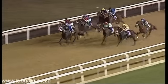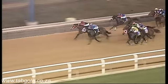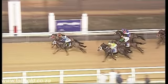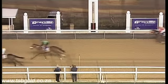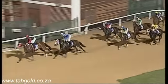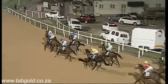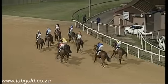My Name is Bond. Hamlin Bay comes home powerfully on the inside. Taking off from nowhere, Miss Brooks. But it's going to go to possibly Hamlin Bay from My Name is Bond. Miss Brooks stays on very nicely for a minor money. And towards the inside, Killarney House is also right there. Then Gemstone Creek, Royal Security Jet.